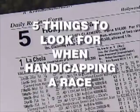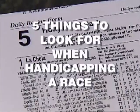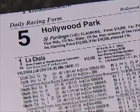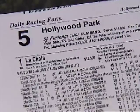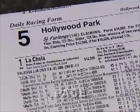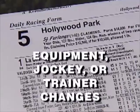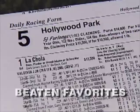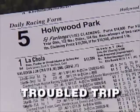This segment is going to talk about 5 things to look for when handicapping a race. Whenever I pick up a racing form or past performances, I always look for 5 essential things that help me determine who's going to win the race. The first is class moves. Second is pace. The third thing I look for is significant equipment, jockey, or trainer changes. Next, I look for beaten favorites. And last but not least, I look for horses that had trouble in their last start.